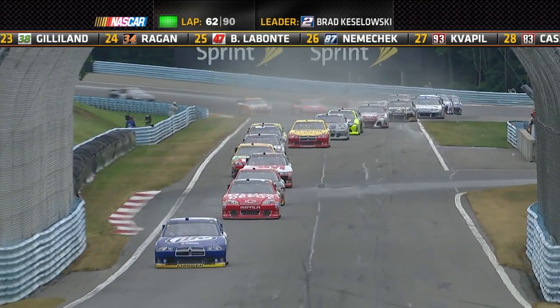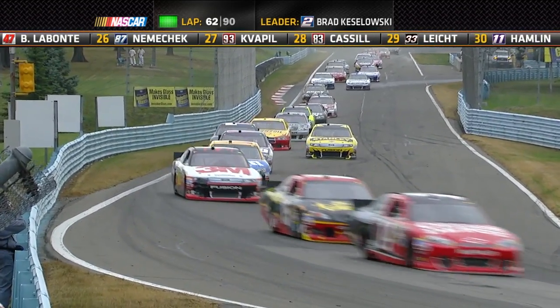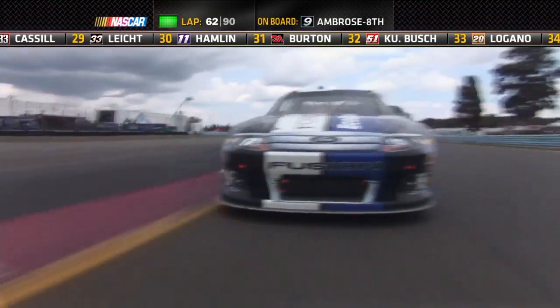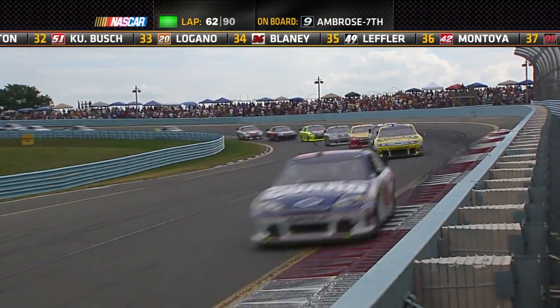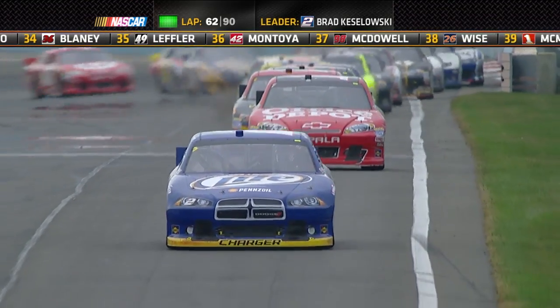There's 2 cars in the top 10, and we didn't think we were going to be that good today. It's the 88 car of Dale Earnhardt Jr. and the 17 of Matt Kenseth. They're both up there in the top 10, battling it out. There's Ambrose on Kenseth, 9 and 17. That's for 7th place. That's already 2 spots that Ambrose has made up in this first lap of green flag racing.